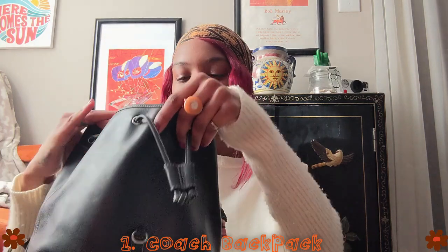Of course, it's 100% leather. It has all the good pockets and things, and it's just a really good size. The straps are adjustable. I just have some keychains and everything there, so you can hear me coming. And then it has a drawstring closure, and on top of the drawstring closure, you take this little clip and then you clip it. This is so easy and simple.